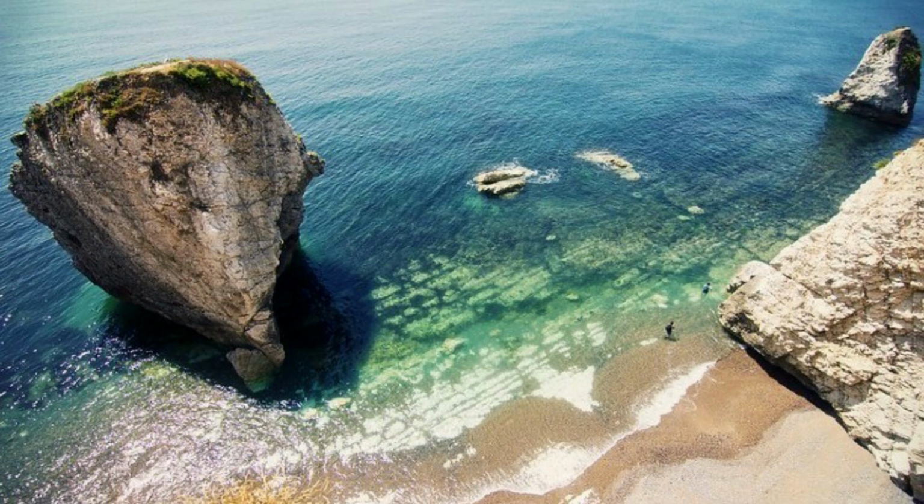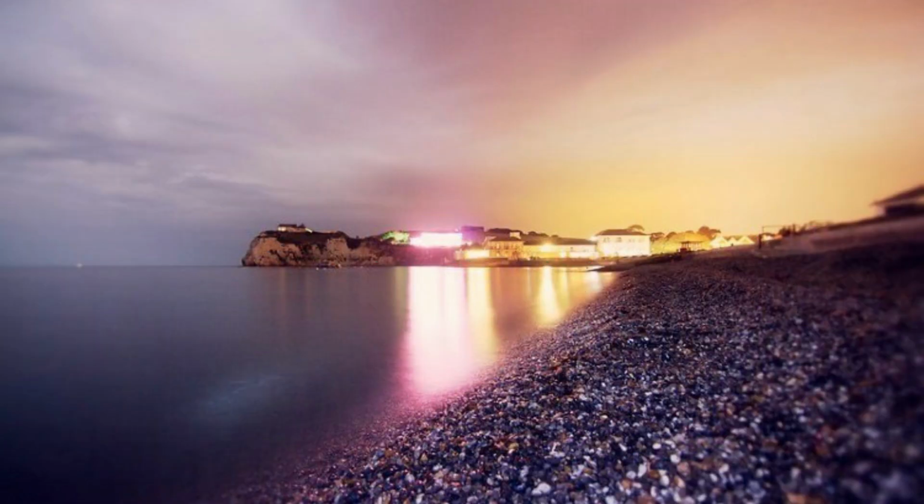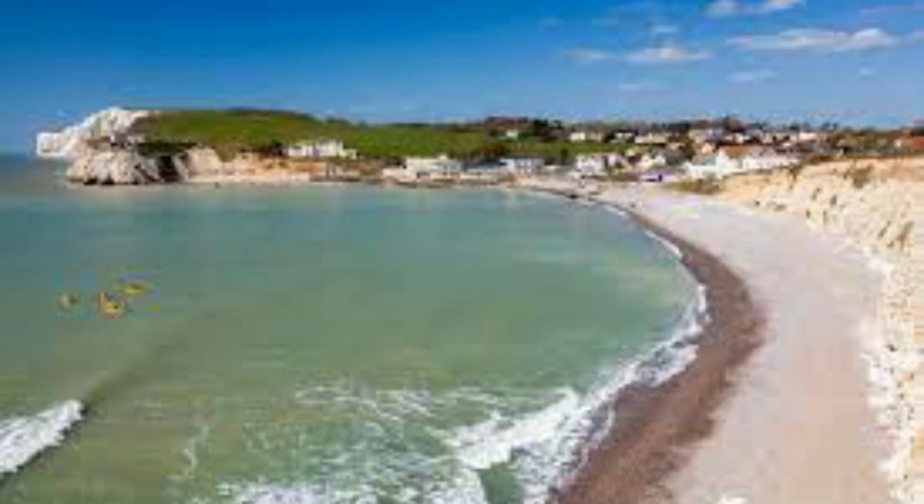Number 4. Freshwater Bay. Freshwater Bay is a large town located in the western part of the island. It is not only beautiful, but it also boasts lots of landmarks that include rock cliffs, a beautiful beachside hotel, hills, lodges, garden centers, and even the remains of an old fort.